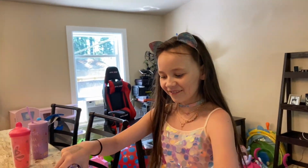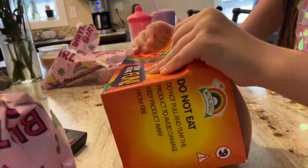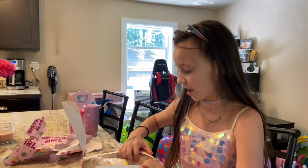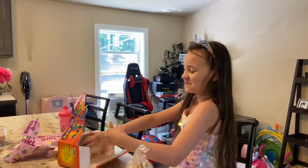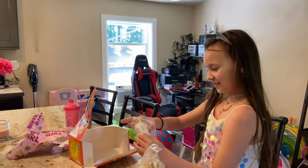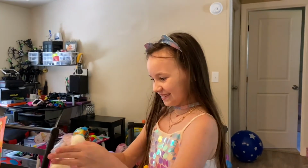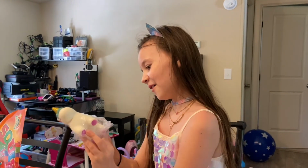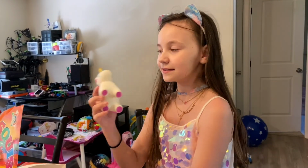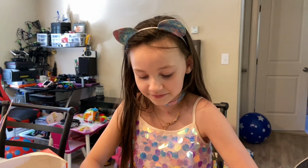Squishy Kawaii. So rising sun. Whoa. Wait, I'm gonna open it. Do not eat. Oh my god. You love them? Look at this. Whoa. They're supposed to smell good too. They all smell the same. Oh my god, they smell so good. Yeah, they smell super good.